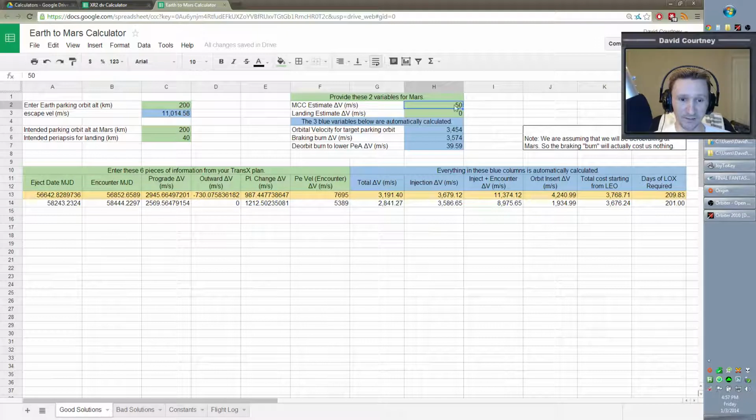This is a little bit too low if you don't do the mid-course corrections at the right time. If you're using TransX, you could end up spending way more than this on mid-course corrections, upwards of 300 or 400 meters per second. But if you do it right, the way Dimitri showed me, then you should be able to go from Earth to Mars with 50 meters per second or less. And if you use IMFD, then you could go from Earth to Mars for basically zero mid-course corrections, or 2-3 meters per second, something so low that it doesn't matter.